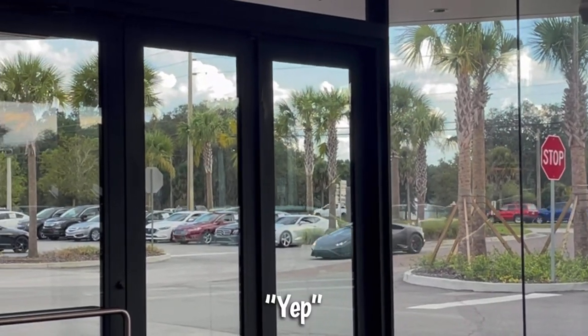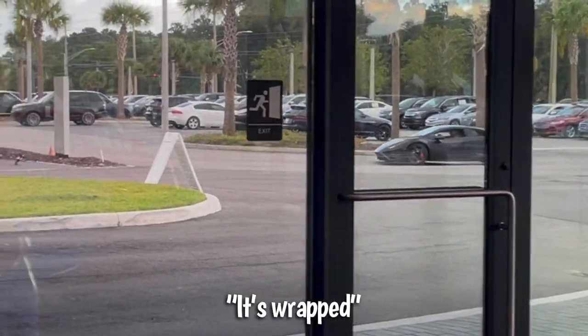Evo rear-wheel drive. Yep. Ooh, you wanna go take a video of that? It's wrapped.